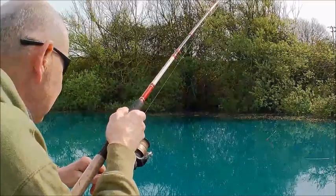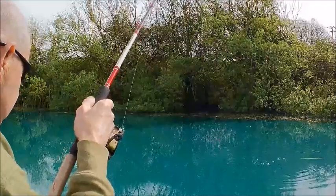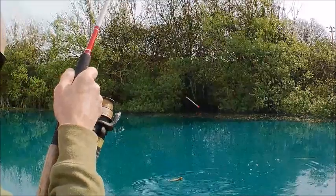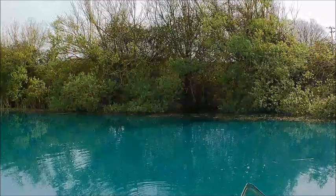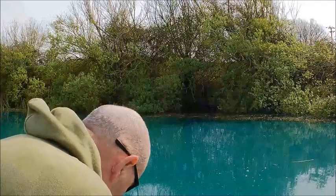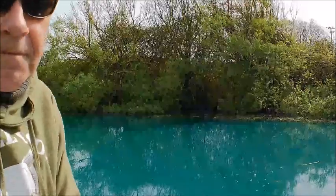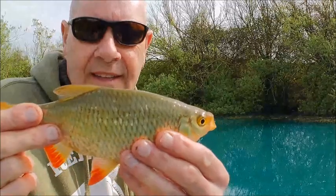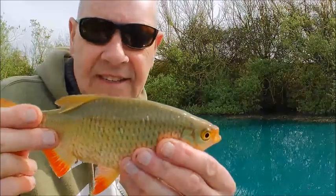Not sure what this is. Looks like another rudd, is it? Yes, it is. Nice one. Oh, some cracking rudd in here. I tell you, it's probably the best one so far. Yeah, it's a nice fish. Look at that, like bars of gold. Beautiful. Great stuff. That's the best rudd so far of the session.